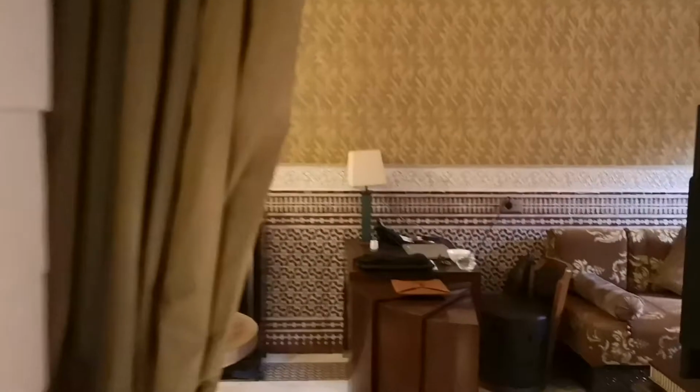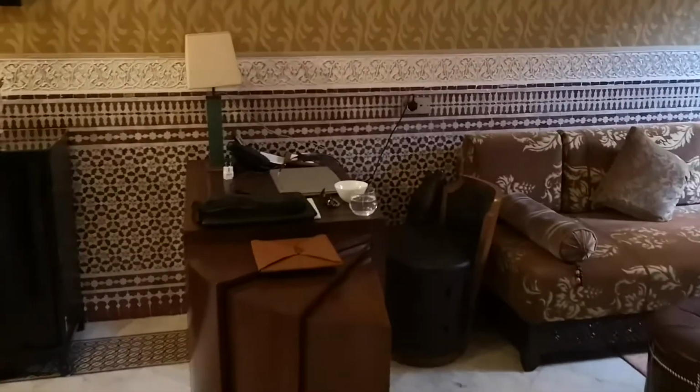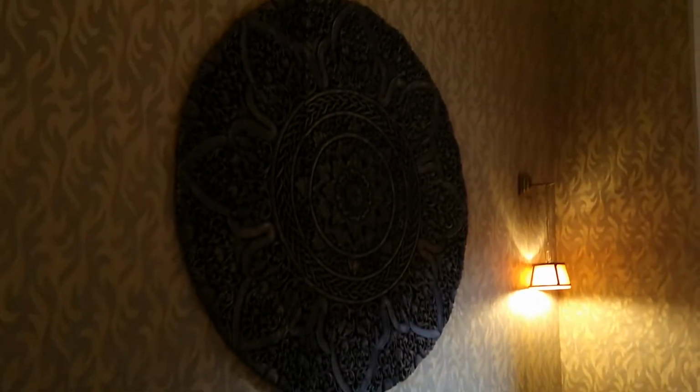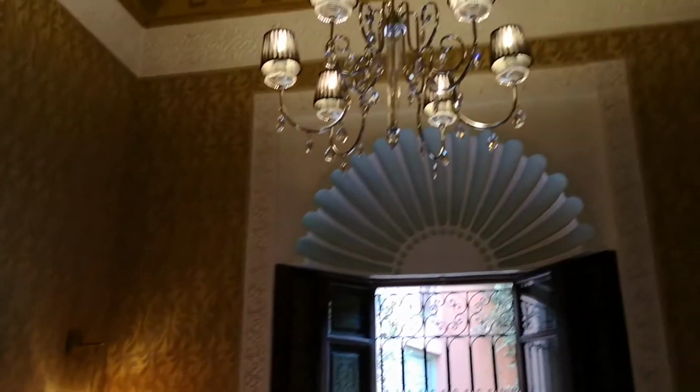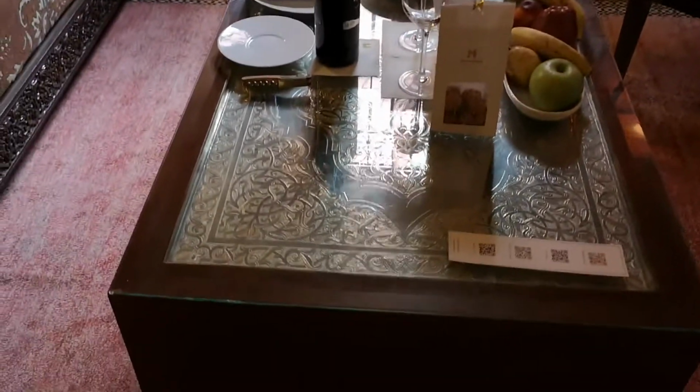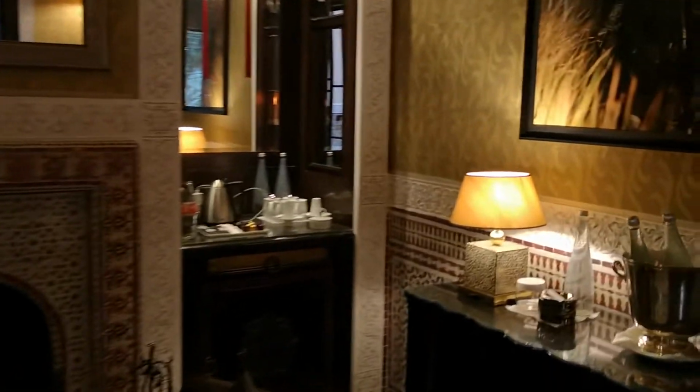Here is the ground floor living area. All of that tiling again was done by hand. That woodwork done by hand. Anything you see here that looks crafted, you can assume was made by hand. There we go. There are 53 riads in the hotel, so rather than staying in rooms, everyone gets an individual riad, 3 stories or so in height.